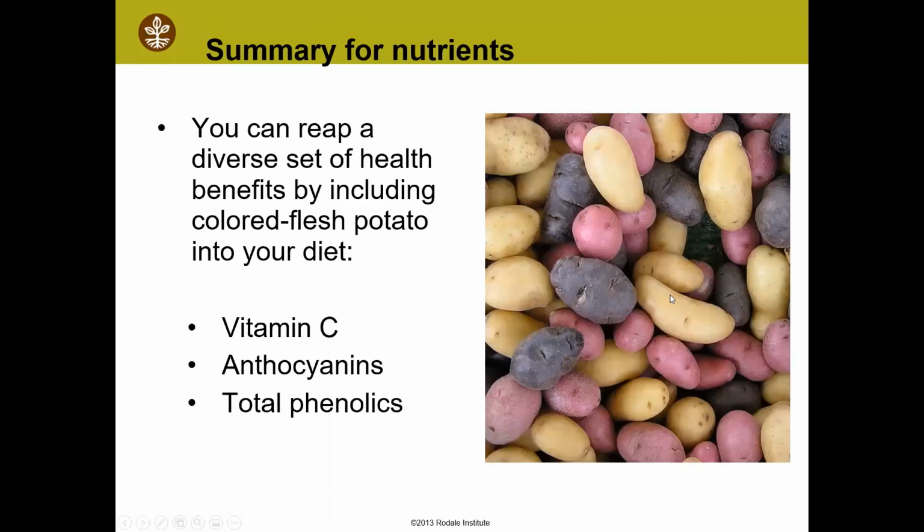As a summary, I recommend that you include in your diet a collection and a diverse set of health benefits that you can reap from having several colored flesh potatoes. You can get the anthocyanins, you can get the vitamin C, and you get total phenolics. These are all acting as antioxidants, and they can improve your health and immune system.